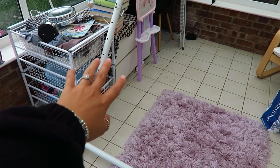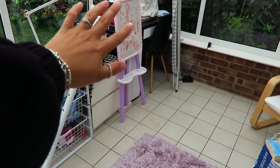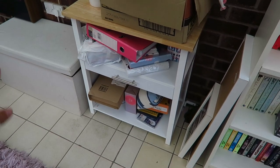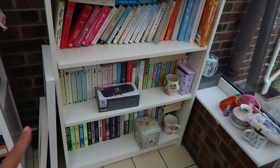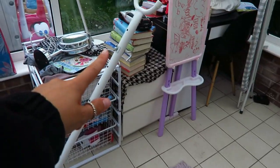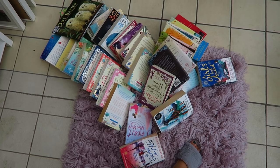My old bedside table whilst Florence is still small. Desk that I just don't use. Chair. So in there is present storage. And then I want to turn this into book storage. And then I'm going to go through all of these. And then I've got to put on the ones that I took off, which are in there, on there, and in there. Okay, so this is what I'm working with.